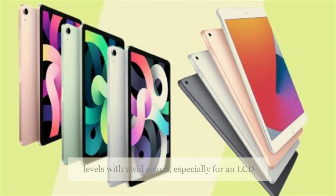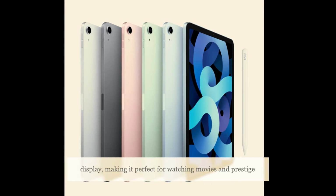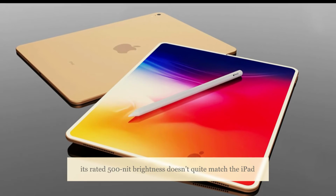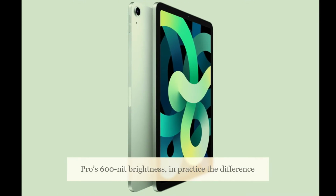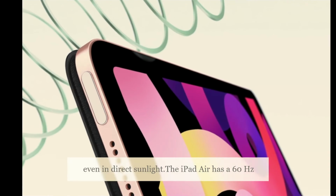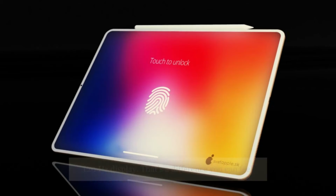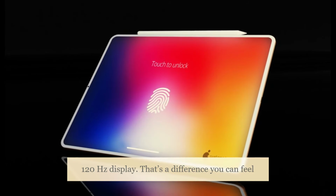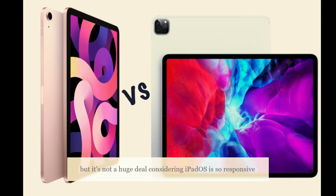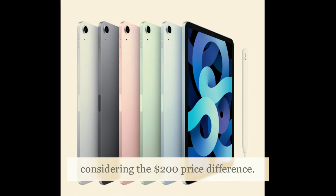It offers deep black levels with vivid colors, especially for an LCD display, making it perfect for watching movies and prestige dramas. It gets super bright too, and while its rated 500 nit brightness doesn't quite match the iPad Pro's 600 nit brightness, in practice the difference is small, and the Air still gets more than bright enough for use even in direct sunlight. The iPad Air has a 60 Hz display, which is a step down from the iPad Pro's 120 Hz display. That's a difference you can feel if you've used a 120Hz display before, but it's not a huge deal considering iPadOS is so responsive and smooth. It's a small concession for most users considering the $200 price difference.